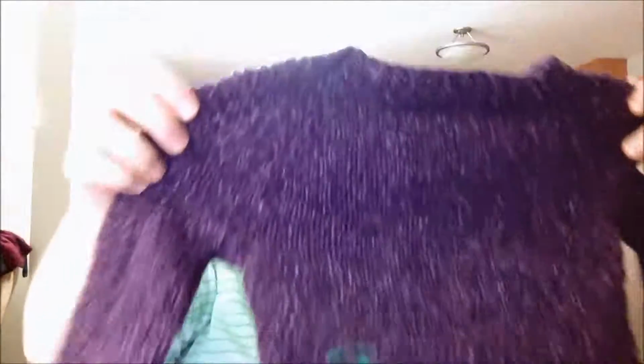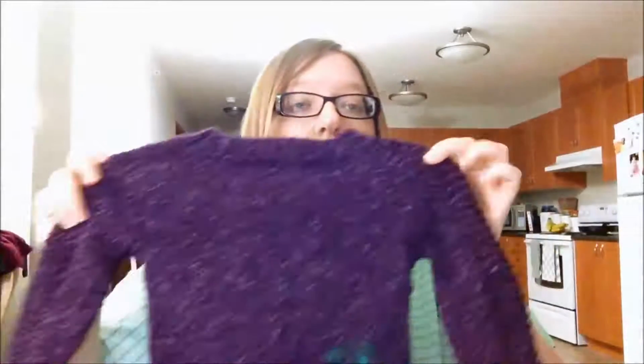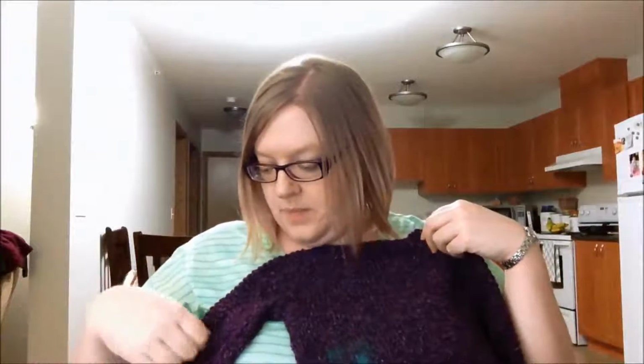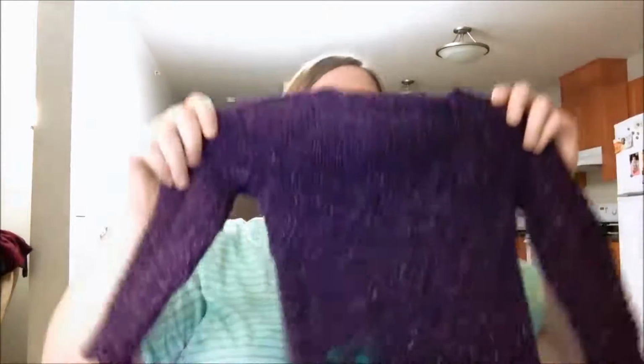And the next finished object, I finished another sweater for my niece. This is Flax, so you can see it has the garter ridge down the sleeves. It's a raglan. This is the 1 to 2 year size. It's about the same size as the rainbow one that I knit last week. That I knit last episode. I didn't knit it last week. This I knit last week.